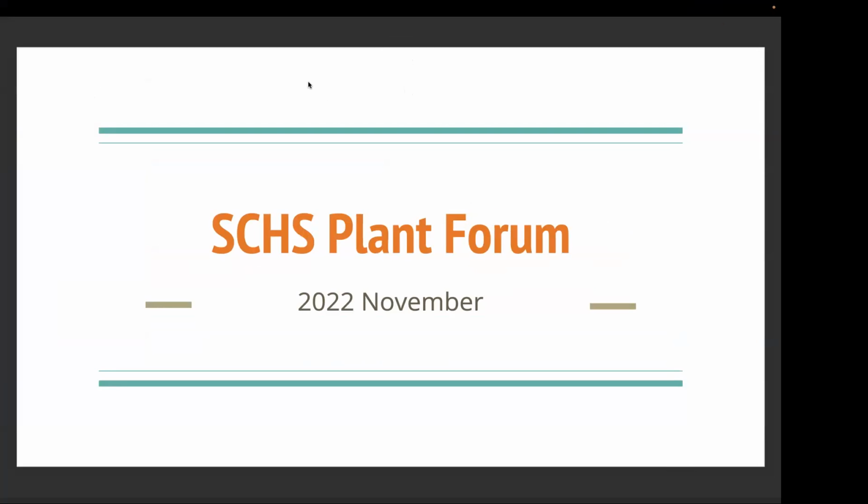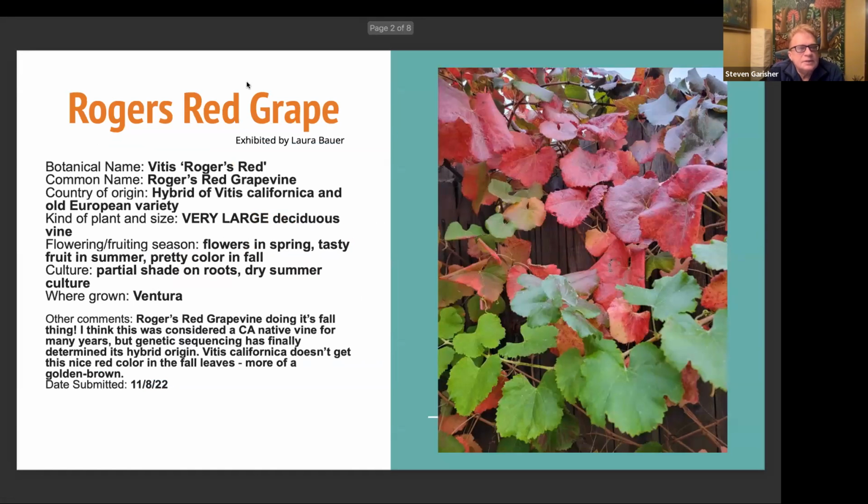Okay. Great. So this is the plant forum for November. And the first plant is Rogers Red Grape, or Vitis Rogers Red. Originally sold as native, it's now been determined that this is actually a cross between the native California grape, Vitis californica, and an older European variety, probably one of the dark Concord type grapes. And it's a large growing vine. It's very easy to grow if you get it in the right spot. It's very bold. It's very vigorous, and it produces loads of fruit in the right situation.